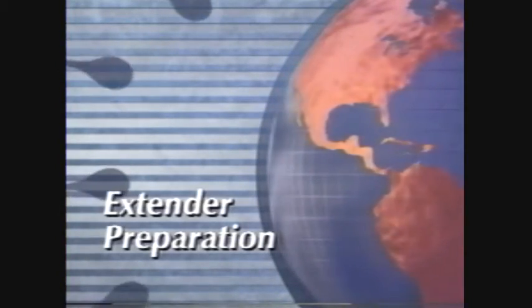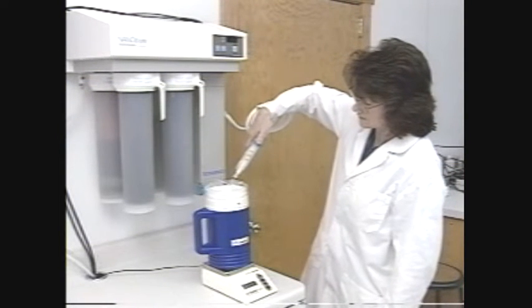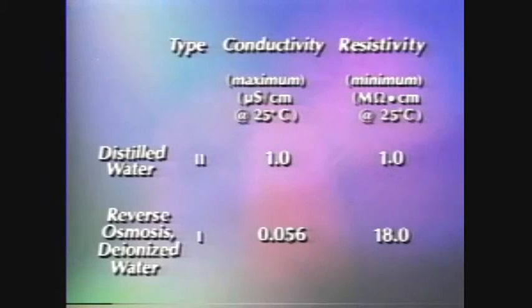Extender preparation. Water quality is a critical component of extender preparation, and therefore directly affects the quality of semen doses. At a minimum, steam distilled water should be used. The best quality water is produced by the processes of reverse osmosis and deionization. Water quality is measured by electrical conductivity or resistivity.